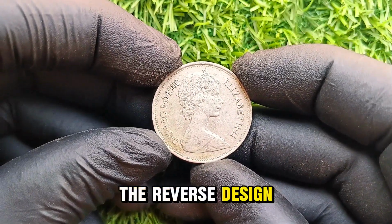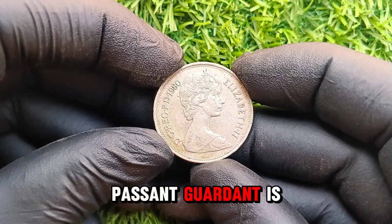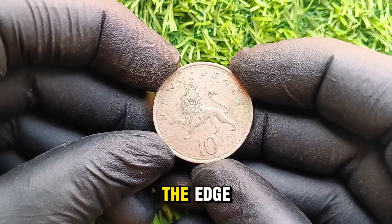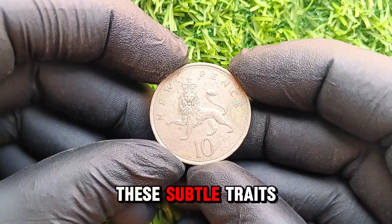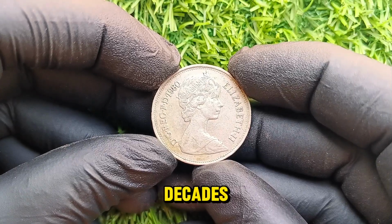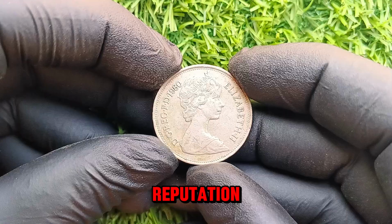The reverse design of the 1980 coin, featuring the crowned lion passant guardant, is emblematic of British pride. However, minor differences in the font and spacing of the legend around the edge distinguish the rare version from the common type. These subtle traits require a trained eye, and it's this fine detail that separates a potential fortune from an ordinary coin. Over the decades, the 1980 10-pence has achieved a near-mythical reputation.